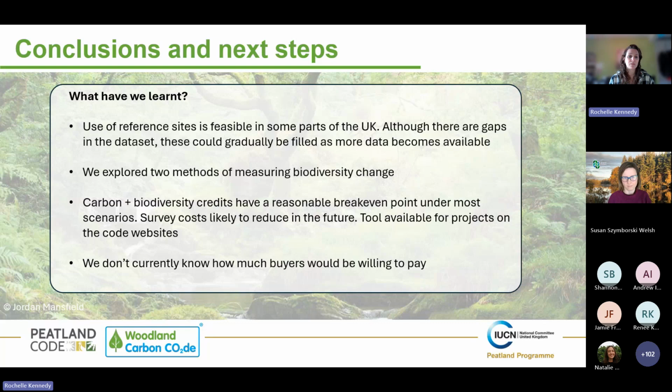We also explored these two different methods of measuring biodiversity change. One using a similarity index, and the other using weighting of species by specialism rather than conservation value. So we think either of these options would be feasible for the codes. And ultimately, I think the decision on which one is used going forwards will come down to feedback from projects, how feasible it is for projects to use reference sites, and then feedback from our executive boards and advisory boards as well.